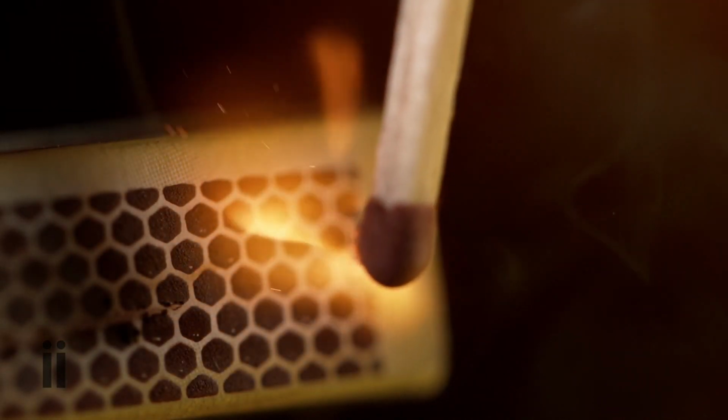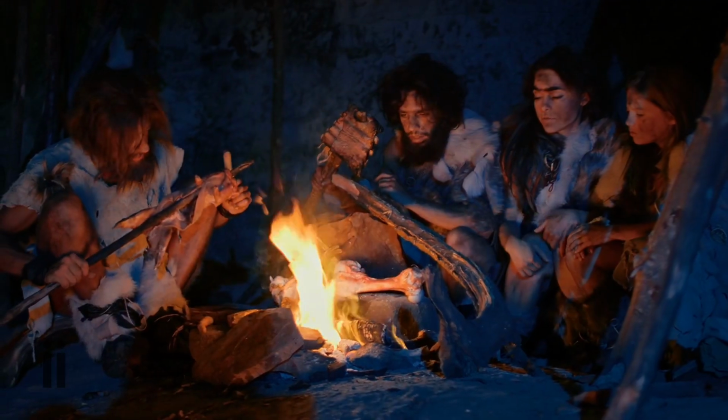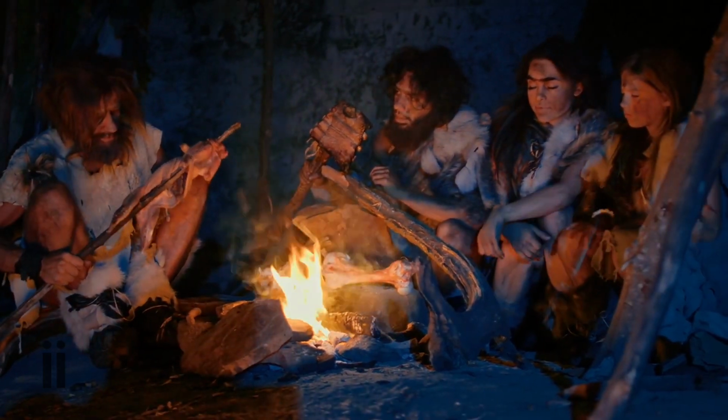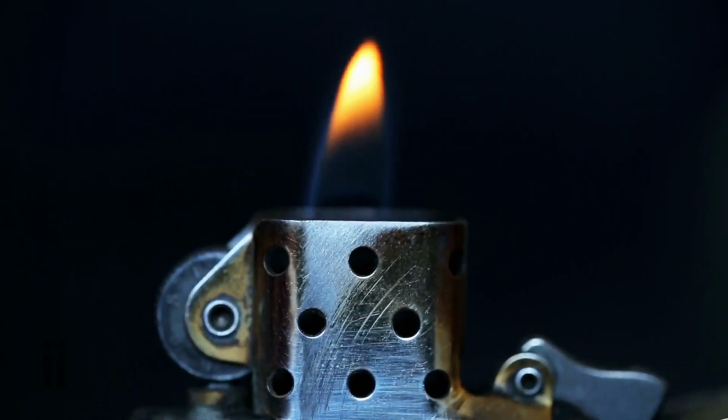When we think of lighting a fire, we often picture a simple wooden matchstick striking against a rough box. It feels ancient and familiar, something humans must have used for hundreds of years. Lighters, with their mechanical design and metallic body, seem like a newer invention. But the truth is surprisingly the opposite. The lighter was invented before the match.